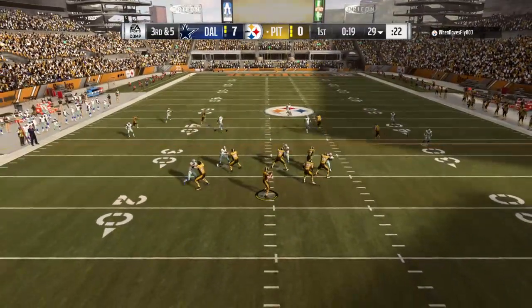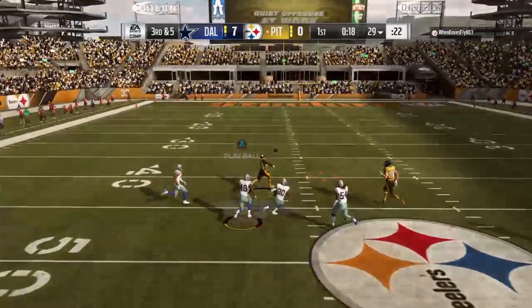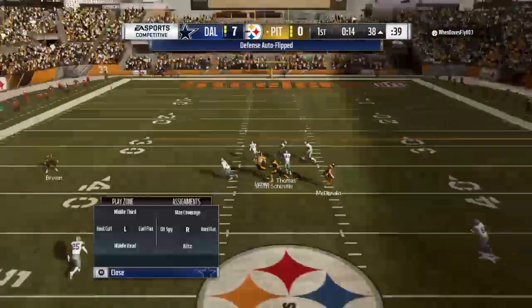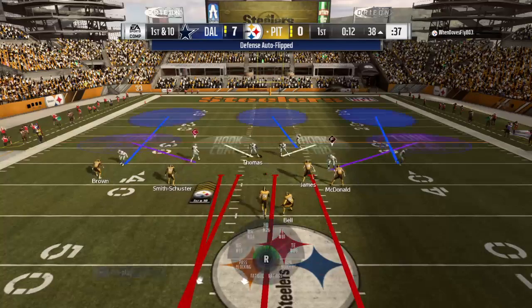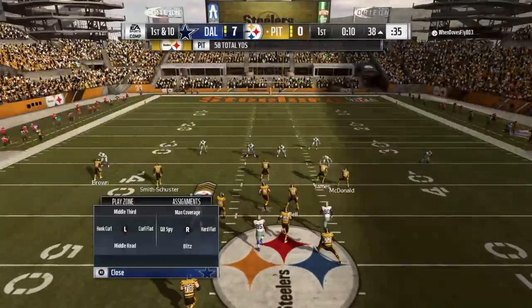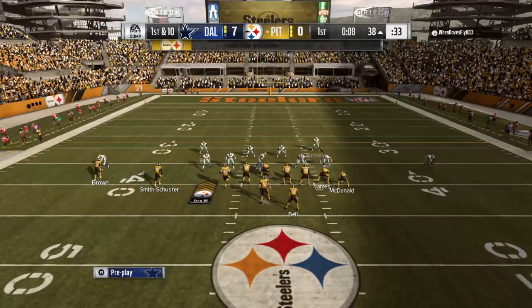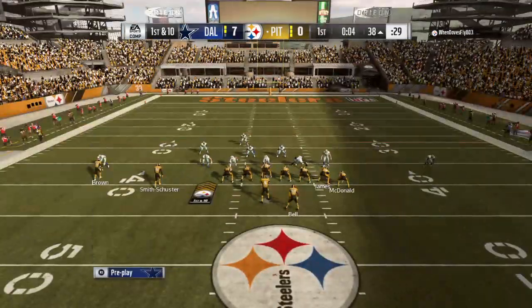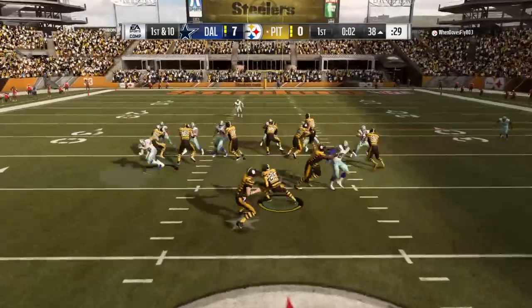To throw here, Roethlisberger. Open man, Smith-Schuster, it's complete. That one will go down as 33 yards on the third down conversion. Well, partner, I'm not sure how this drive's going to end, but how about the way they flip field position there? A nice attacking play that picked up a heck of a chunk of yardage.